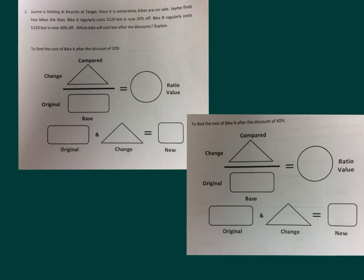So on this first page, we're going to do bike A. And bike A's discount is 20%. So that's going to go right here. So it's 20 out of 100. And we're going to label it. That is the discount. So it's 20% discount. So over here's the discount amount. The other number, so we're looking at bike A. Bike A costs $120 regularly. So that's going to go on the bottom. I now have my three numbers here.